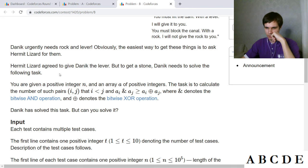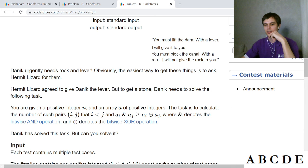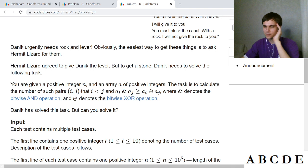Okay, so basically I can just ignore this part of the problem and just read it from here. But maybe it's nice, I don't know. Denik urgently needs rock and lever. The easiest way to get these things is to ask Hermit Lizard for them. And Hermit Lizard agreed to give Denik the lever, but to get a stone, Denik needs to solve the following task. Okay, sure.